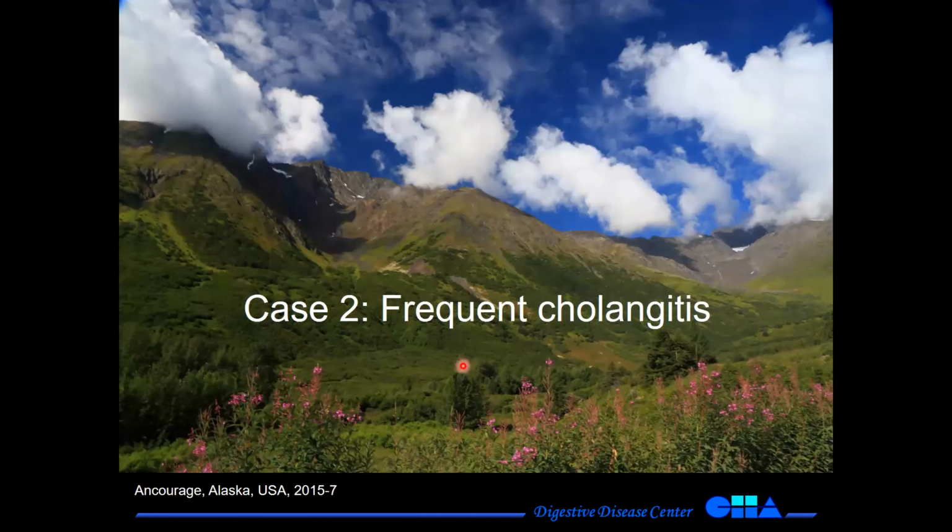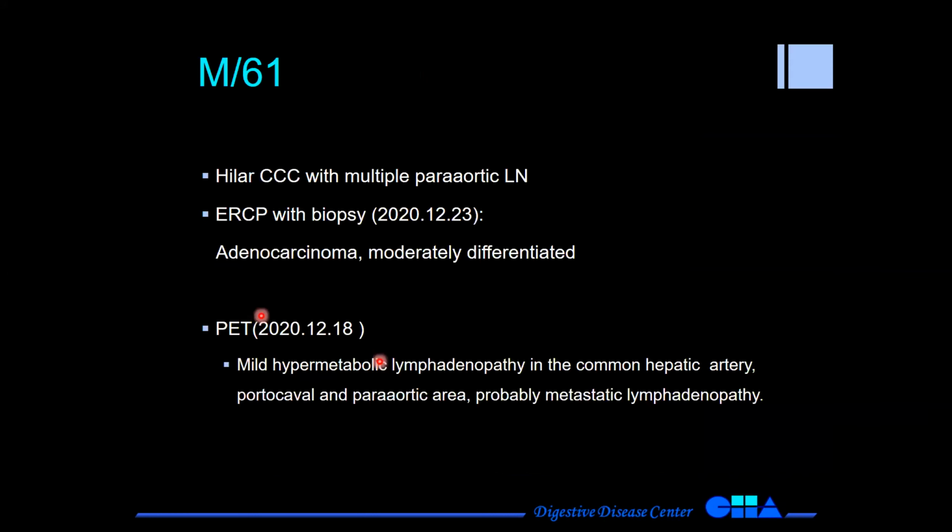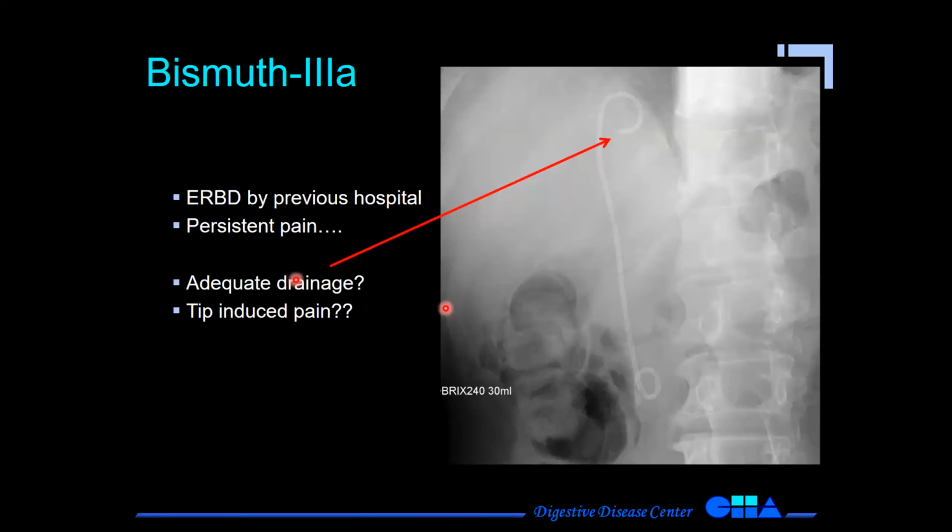Second case is about the recurrent cholangitis during chemotherapy. A 61-year-old male was diagnosed as hilar cholangiocarcinoma with metastatic lymphadenopathy. He had an ERBD insertion at the previous hospital. However, he had suffered from persistent abdominal pain. You can see the proximal shape of the post-pigtail plastic stent. Do you think the proximal tip of the stent had induced the severe pain or inadequate drainage?